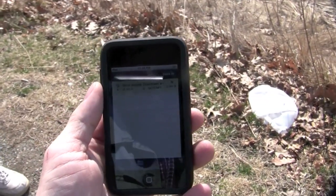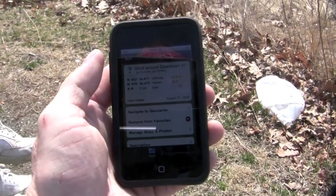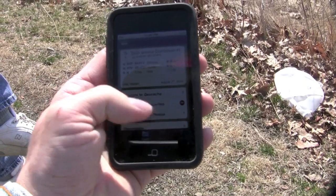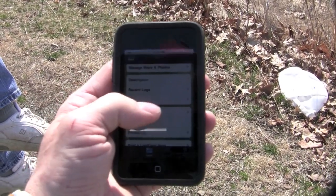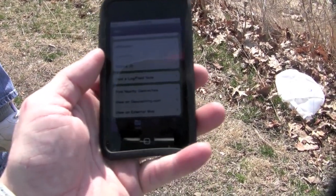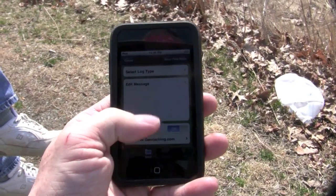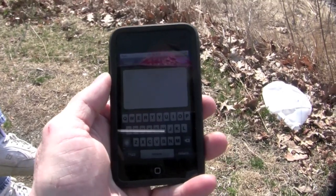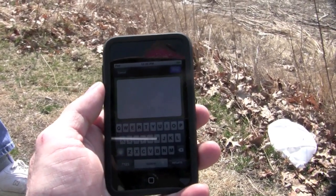All right, Team TFTC has found stroll around downtown number one. Now through this application we can log the cache, even though we don't have a GPS. We can post a field note or log, edit this message and log our cache, and when we get into Wi-Fi range, we'll upload it to geocaching.com.